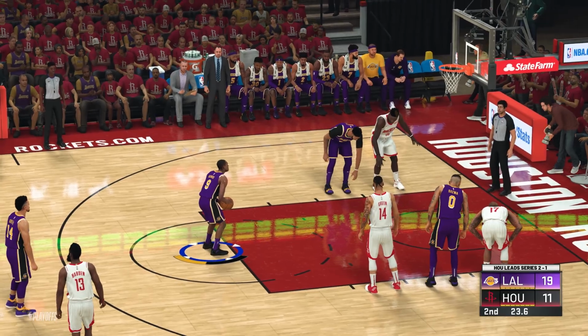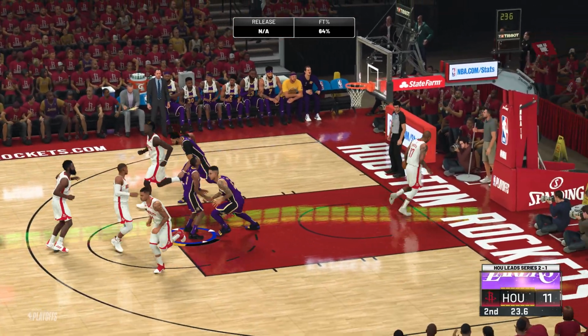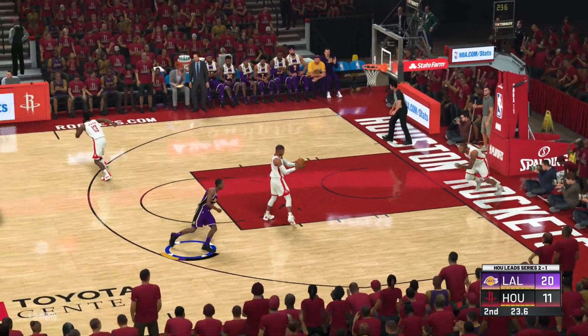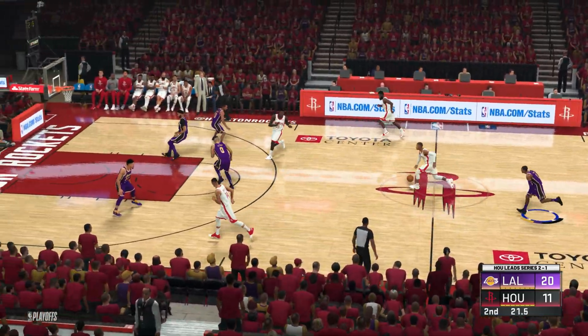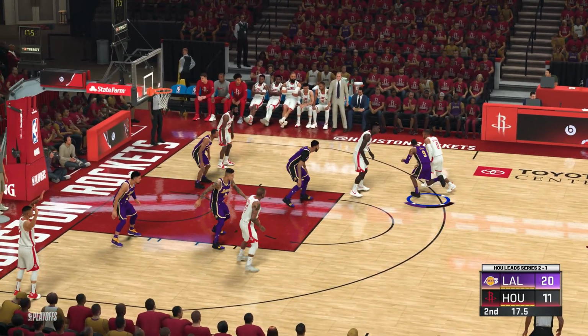Houston, a whole new 5 on the floor. Big group substitution here for the Lakers. Anthony Davis, he's checked in for Cousins. Kyle Kuzma comes in for JaVale McGee. Danny Green, he's checked in for Caldwell Pope. And Bradley's subbed in for Daniels.